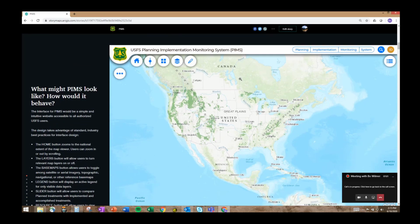So let me start by just explaining that this is a mock-up. This is just a view of what the PIMS interface could look like. You'll see that it takes advantage of industry best practices. We've got your standard tools, some widgets. You can zoom in, you can zoom out, you can toggle a legend on. For those of you who are familiar with ArcGIS Online or spatial web applications, this should be pretty intuitive. And I'll explain a little bit more about what these toggles are up top.